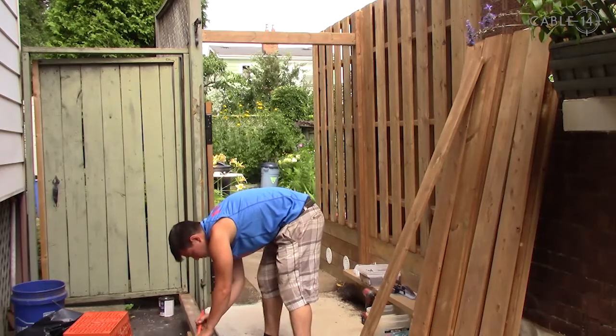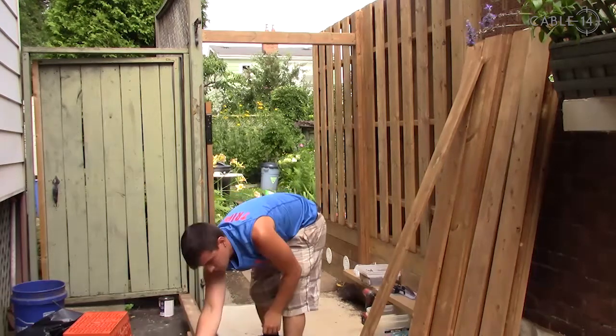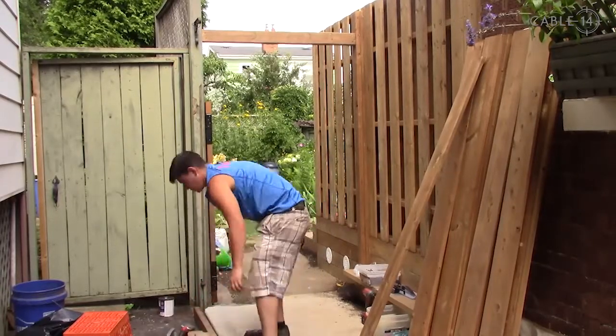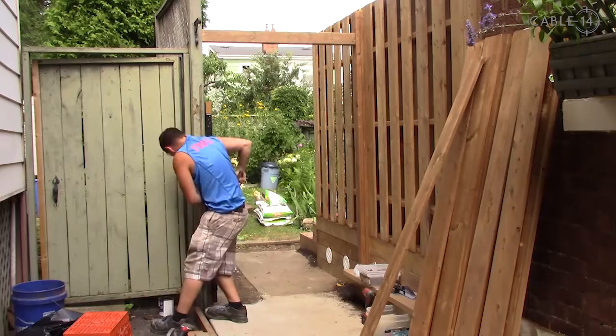Or you can simply do what we're doing, which would be board to board. So that means all boards abutted tightly to each other. All right, we're going to speed this up now. We're going to watch Andy fly.